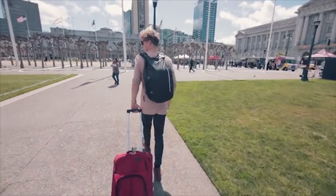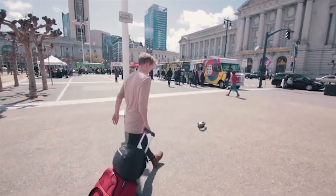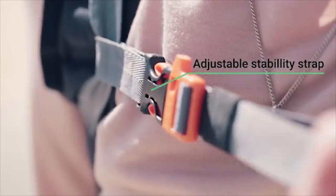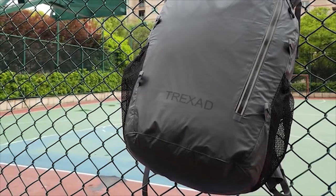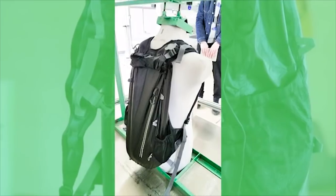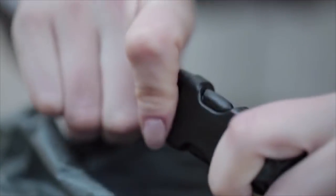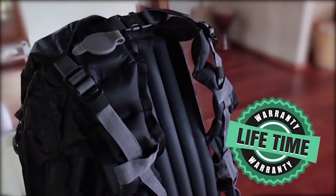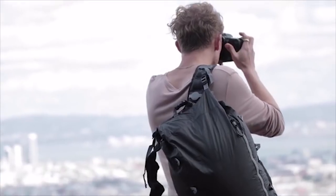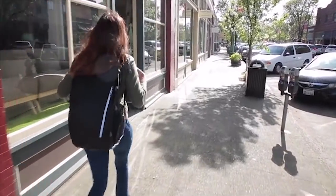become invisible. When not on your back, AirPack lets you take a breather by easily sliding on any trolley. There's also a front pocket for easy access, an adjustable stability strap, and a removable waist strap. AirPack is made by Trexad, a company founded by experts in air mattresses. Just like their mattresses are tough enough to face any hardship nature throws at it, so are the bags. The fabric is tough, the seams are tight, and the buckles are built to last. AirPack comes with a lifetime warranty, which we're sure you won't need. We're ready for production. If you wish for a bag that is finally not just light and foldable, but also comfortable, get AirPack. That's one idea you won't regret.